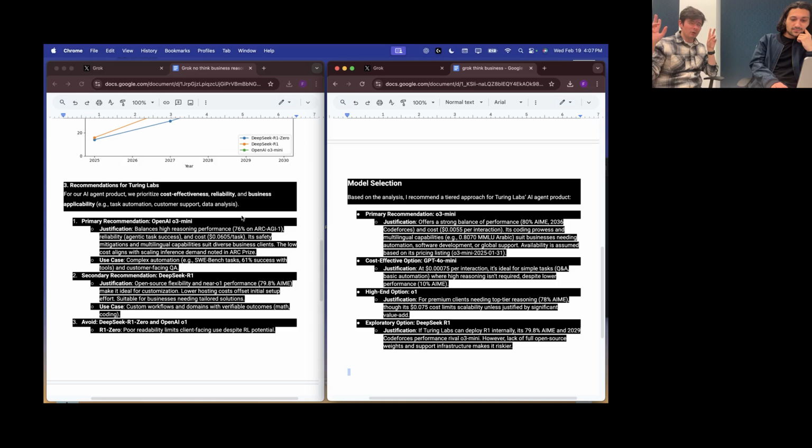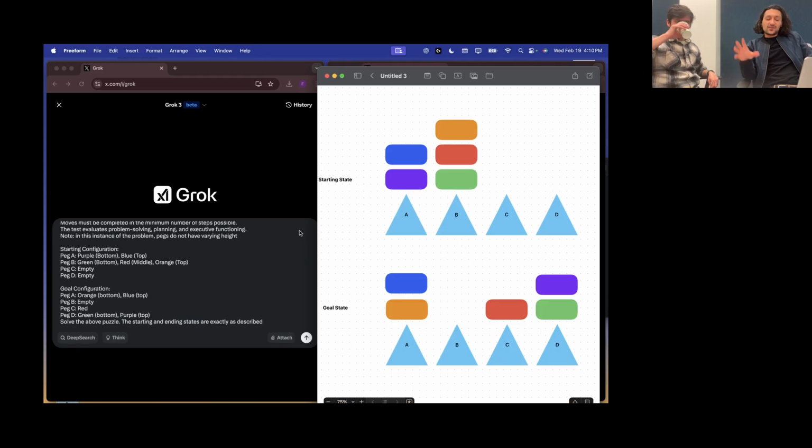Last test, a proxy for agentic reasoning. It's our famous adaptation of Tower of London, so let's get that set up. We've got it all set up. If you've seen this test on the channel before, it's basically a test that is administered to children to test their executive function. They're presented with a bunch of pegs. In the real test, it's a varying height.